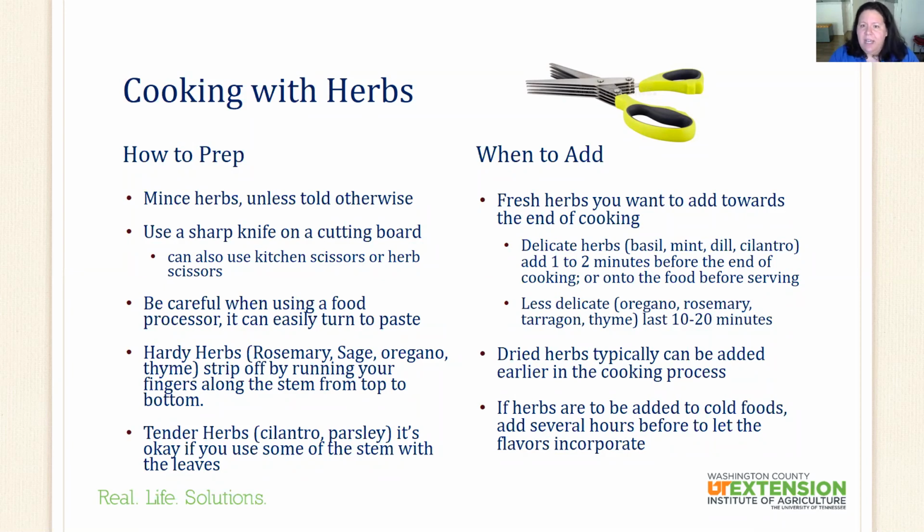there. So when do you actually add your herbs? With the more delicate herbs, so your basil, your mint, your dill, your cilantro, you'll want to add them about 1 to 2 minutes before the end of the cooking, or onto the food before serving. So if it's more of a cold dish, or just for decoration. If it's a less delicate herb, like oregano or rosemary or tarragon or thyme, you can add it in the last 10 to 20 minutes of cooking.